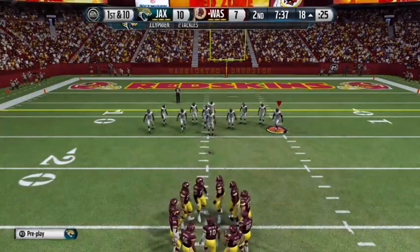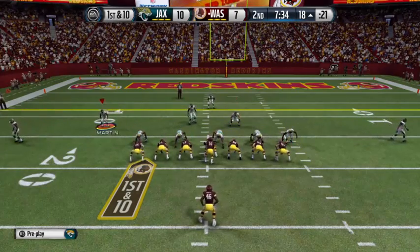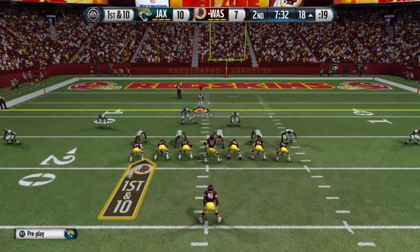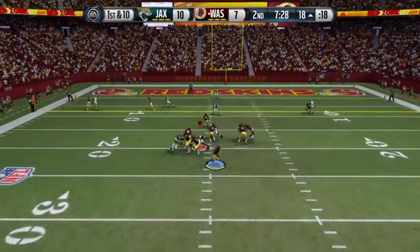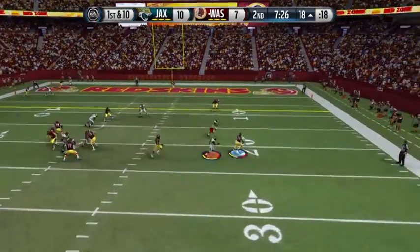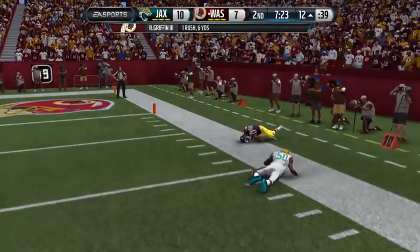They're able to move the chains after that last run. This play set up by the long gainer. First down following the long play. Griffin going to take off with it. He's brought to a halt.